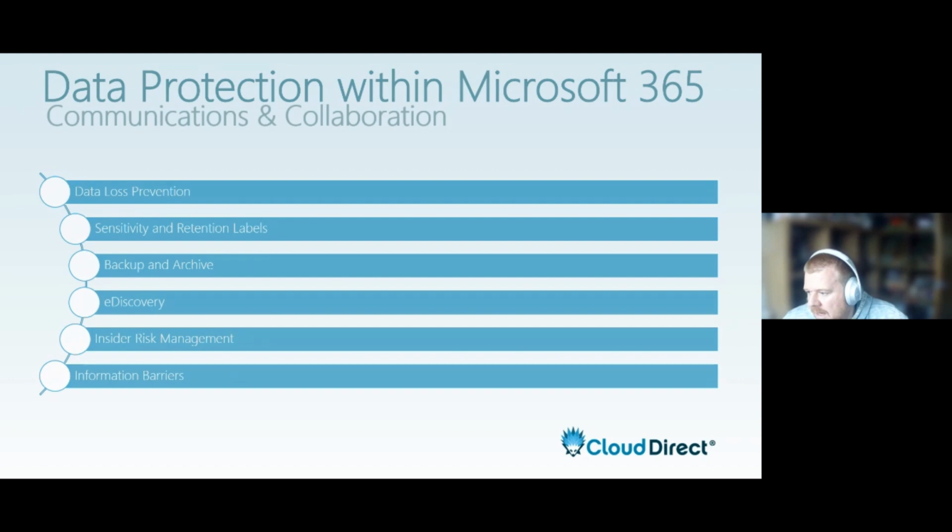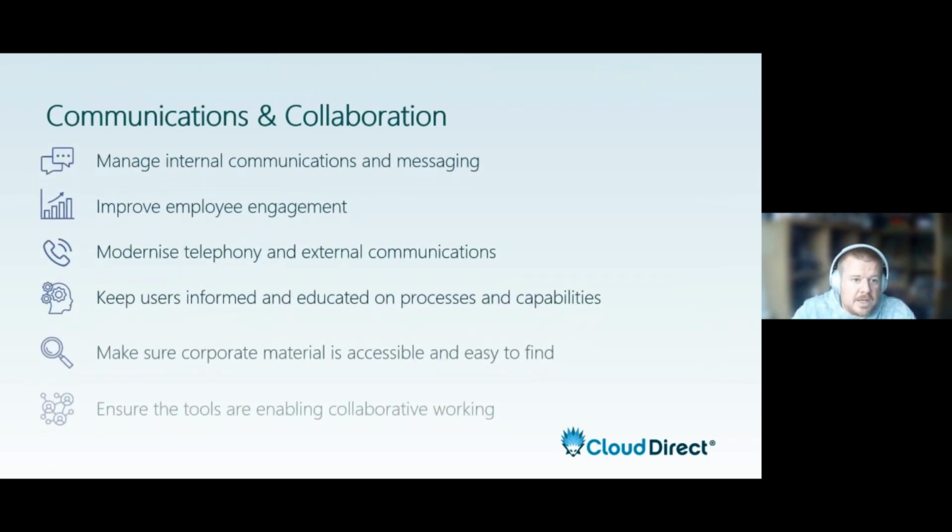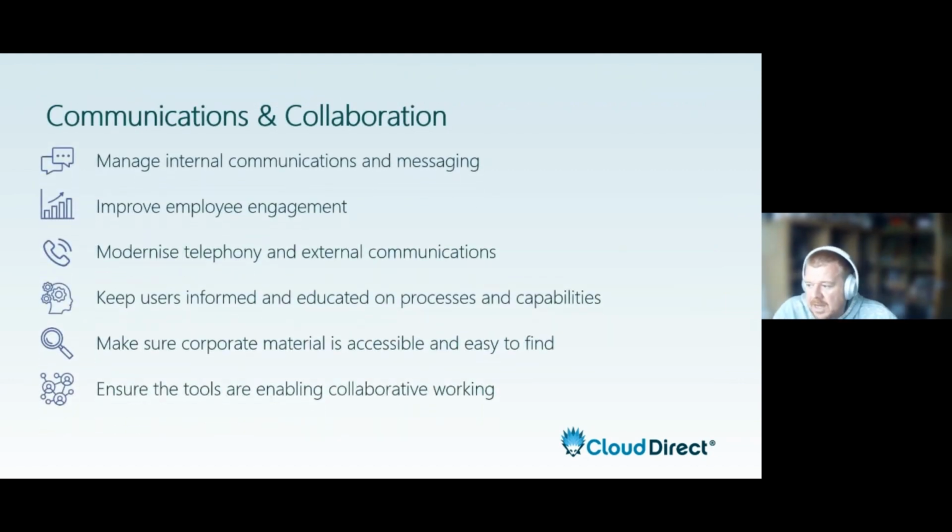When we're looking at the next pillar in terms of communication and collaboration, we're looking at how people communicate internally. So we're looking at messaging, we're looking at how people talk to each other. We're trying to improve employee engagement in an ever more remote and hybrid world, where people have got the capability to work from anywhere, from customer sites, from different offices, even from home quite a lot of the time now. We're looking at making sure that people still feel part of an organization, people are still engaged with what's happening.